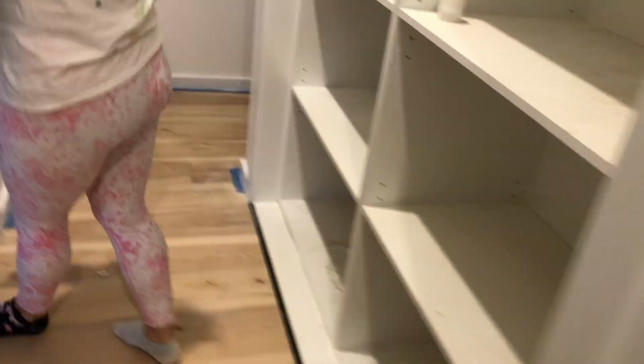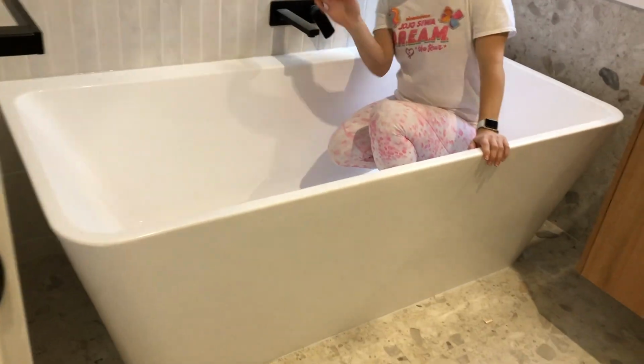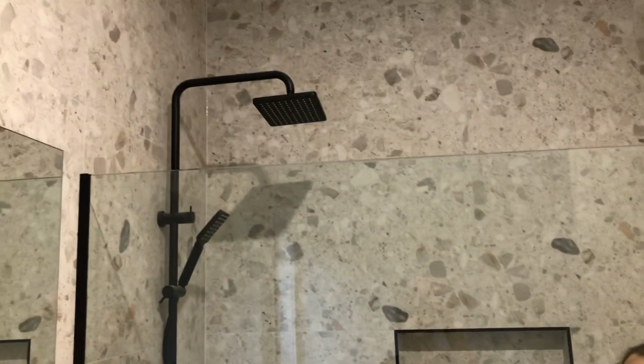And if you come this way, we have the bathroom. Oops, I turned the fan on. We have the bath, so you can have a nice little bath and wash yourself. We also have our sink and our lovely cupboard area. And over here, we have our shower again. But it's similar to the other one.